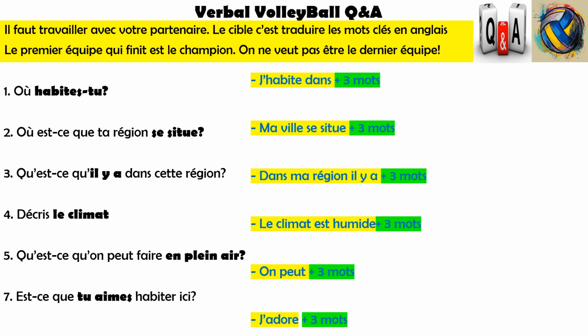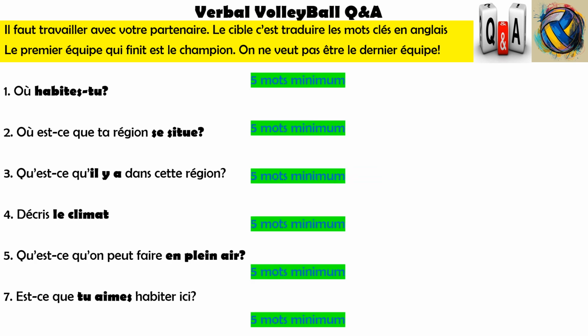3, 2, 1, allez! Alors mes petits, c'est exactement la même activité, mais cette fois, il faut inventer les réponses. Donc, je vais donner un exemple. Où habites-tu? J'habite dans une ville qui s'appelle Sutton. 7 words. Où est-ce que ta région se situe? Ma région se situe en Angleterre. 6 words. Voilà.